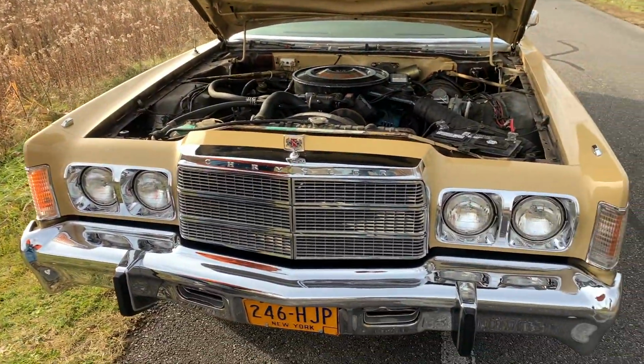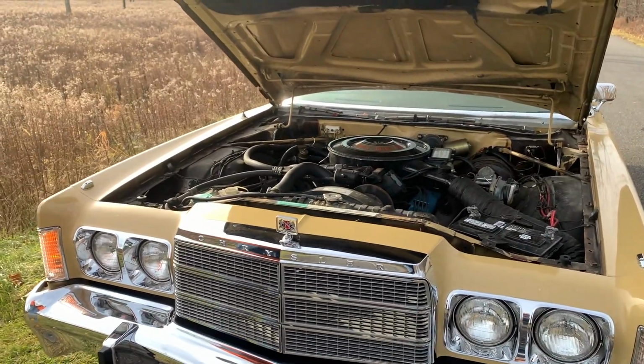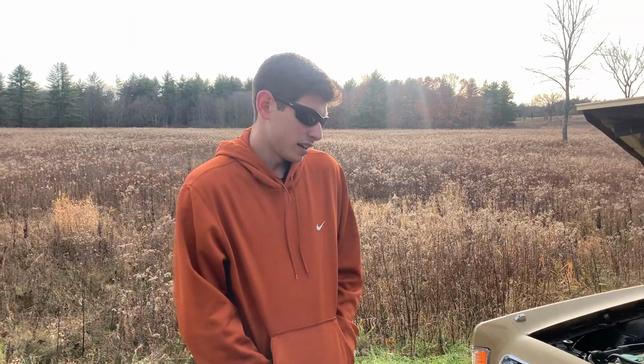The chrome on this car is fantastic. It is. Yeah. No, it's withstood the test of time. I mean, it's what, 43 years old. I'm impressed by it. Well, it's beautiful.